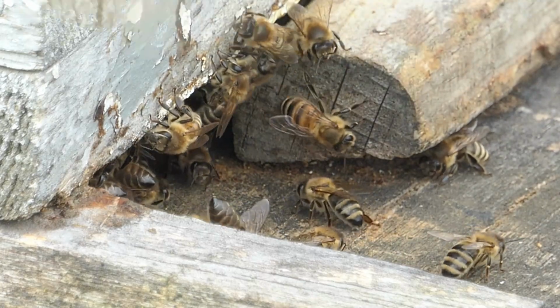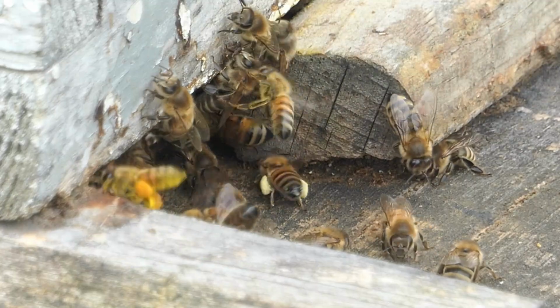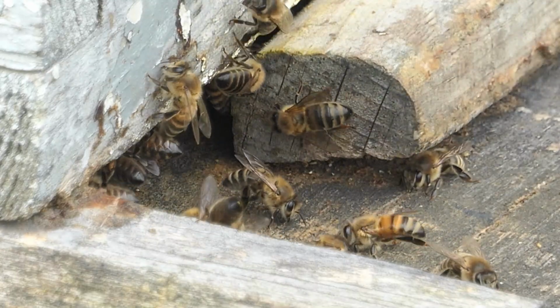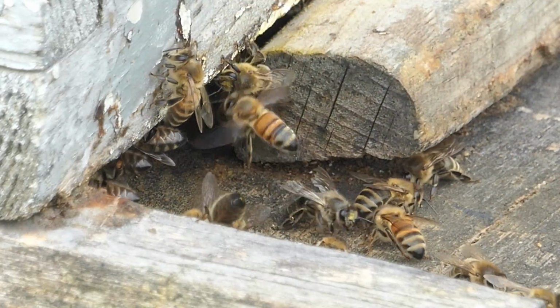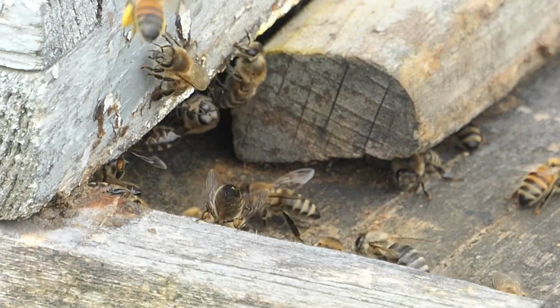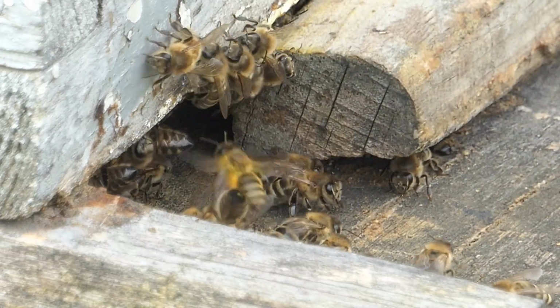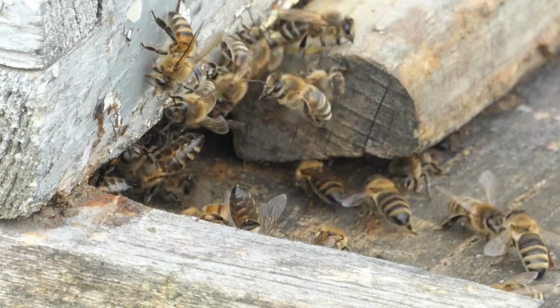What I also find interesting is even though there's been a lot of effort to maintain the pure nature of Russian bees, they're not pure bees, let's be clear. The bees that were brought over from Russia were made up of strains of different bees that eventually survived.